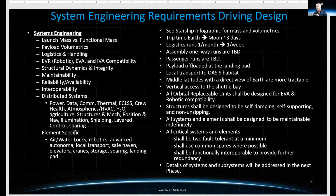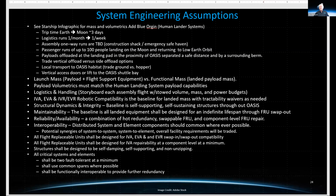And as I said, this is not just an iterative but a recursive thing where the level of detail of these driving requirements needs to be taken further and further. We do have, as I alluded to on the earlier chart, a number of assumptions here. I'm not going to repeat them so much as emphasize the fact that things like the structural dynamics and integrity, this notion of having self-supporting, self-sustaining structures throughout OASIS, effectively what that can do is leverage our understanding of in-space structures to be able to ensure that we have elements and distributed systems that are not reliant on any assumptions we're making about the moon.